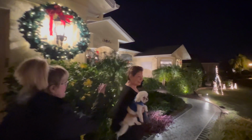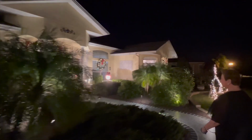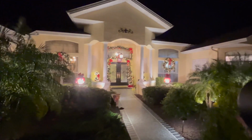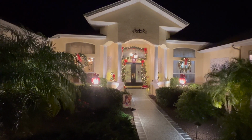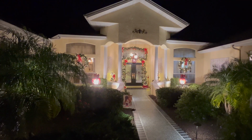You want to show us what you did at the front here? It's very attractive. Thank you. And I'm going to let Sharron share a lot of that with you. Well, we love our entry, and therefore we really emphasize the Merry Christmas. I guess you can see that, and the nativity. And we love Christmas trees, so this is cheerful, don't you think? It's very cheerful, very inviting. Thank you.